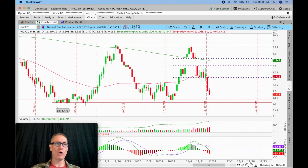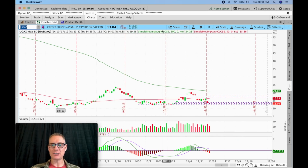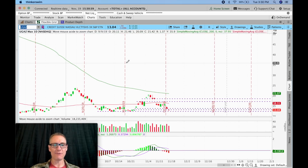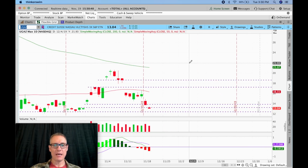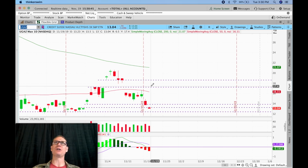I want to flip over real quick and look at UGAZ just to break it down, just to see what we've got going here. First thing I'll do is zoom it in. We've been drawing all these levels. We've got all these gaps happening. The price action on UGAZ has just been kind of bizarre. The whole natural gas thing has been very interesting. We got really warm.